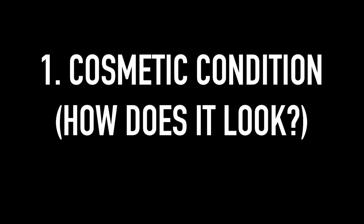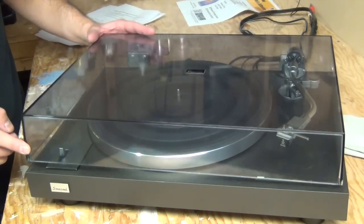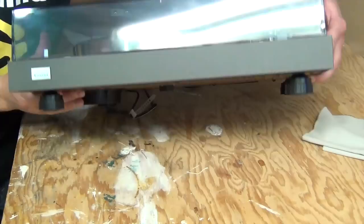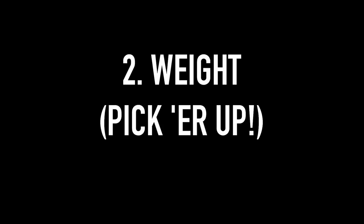Number 1, Cosmetic Condition. It's an obvious place to start, but really, what does the turntable look like? What sort of cosmetic shape is it in? Is it banged up or has it been cared for? Does the lid open and close? Does it even have a lid? How about the feet? Check the feet. Does it have all 4 feet? Ideally, you want a turntable that's been well cared for, but generally a few scuffs is not going to be a deal breaker.